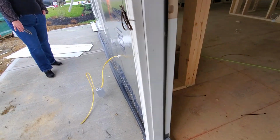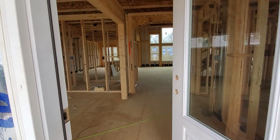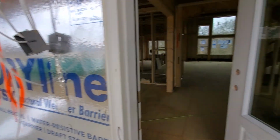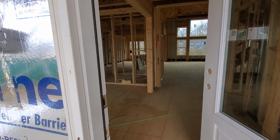Yeah, it's cool. It's nice and thick too. That's nice. It's really gonna keep the air out. I don't really feel any air in there now that the windows are in. Quiet too. Oh, it's very quiet in there. I couldn't hardly even hear, and that's without insulation in there yet.